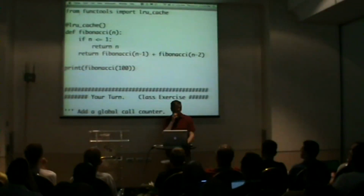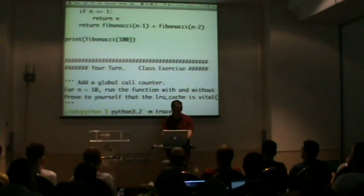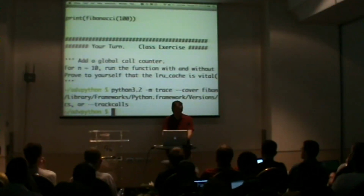There's our Fibonacci function. Let's check it. Use -m, who knows about the -m option? It looks up modules, like finds the trace module, which you ask for coverage of .py. And cover is not the magic word, is it? It's count.